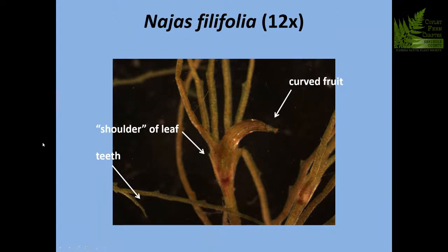So I first learned this plant, and this is another one that if I find it, I get really excited because you just don't find it very often. I first learned this plant in the Tallahassee area maybe 15 years ago or something. And it was identified to me by someone who was a real great expert in our area at that time. And so I felt very confident that this was, you know, elusive Najas filifolia. So this curved fruit, and you can see the teeth on the leaves.